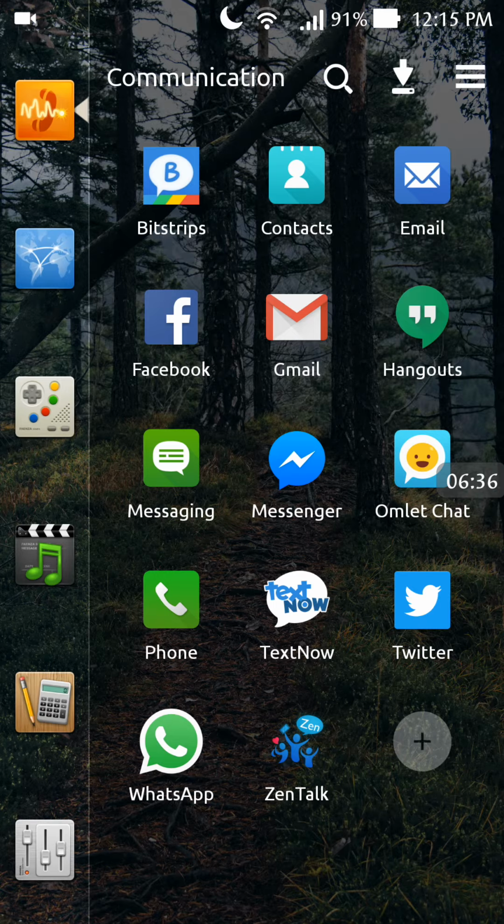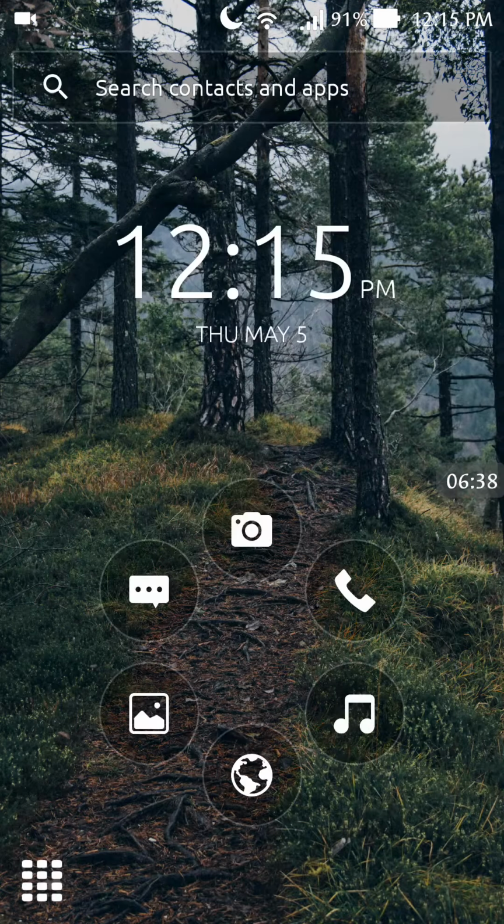Anyway, I'm supposed to be trading this phone for the LG G3, which I had back in March, which is 2 months ago. Everybody remembers that, right? So yeah, guys, it has been 2 months since I had the LG G3. I know the G5's out now.